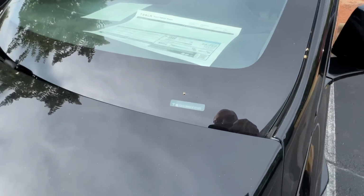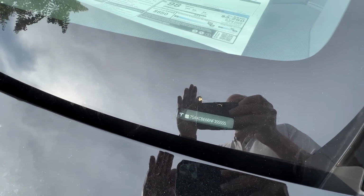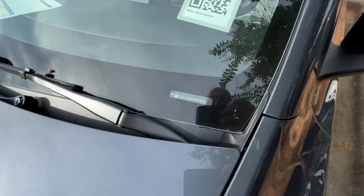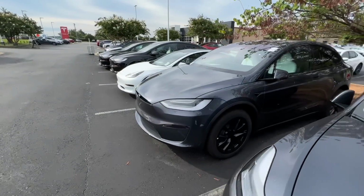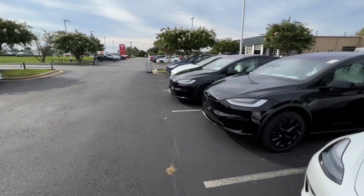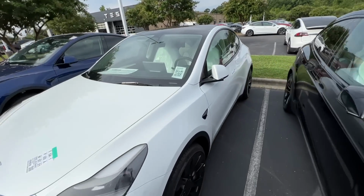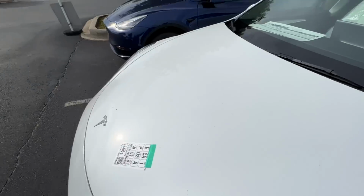This is a Model S, or Model X, of course, and it is always made in Fremont. Here is a Y, Fremont. Model X, X, X. There's a couple of Y's down here on the end. I suspect all the Austin cars have already been delivered. And yes, this is also Fremont.